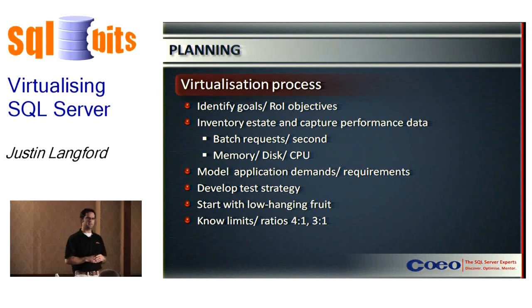The final point is really that we should know the limits. Some organizations get carried away with this. They go, yeah, this virtualization technology is great, we're loving this, loads of performance, and we're getting really good savings on this, so let's virtualize everything. And that's really when things start going wrong, and we're virtualizing the wrong type of servers. We can impact the performance and availability of existing applications with this.